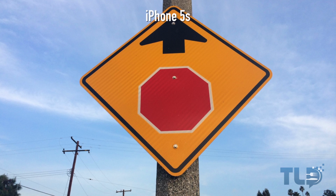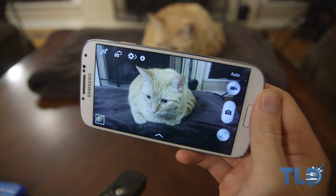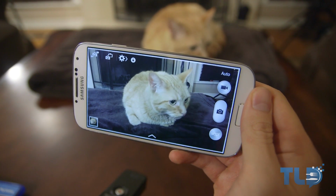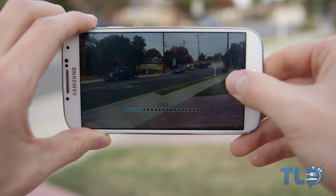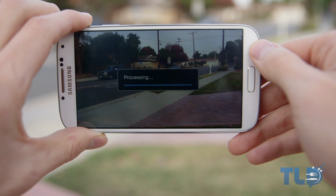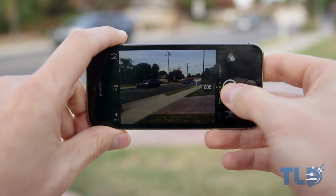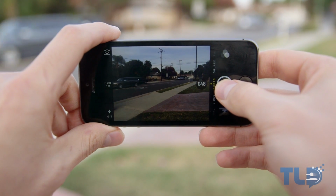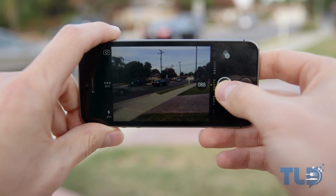One feature that I really like on the Galaxy S4 is you can actually use a voice command to activate the camera. So you can say cheese, and it'll take a picture. Now, both phones do offer a burst mode, although the iPhone 5S does do a better job. On the Galaxy S4, it's not enabled by default. You have to actually go into the menu to enable it, and it actually taps out at 20 photos. The iPhone 5S, on the other hand, is pretty much 10 frames per second for as long as you hold down the camera button. I know there is technically a limit to it, but it's something ridiculously high. So in that aspect, the iPhone 5S edges out the Galaxy S4.